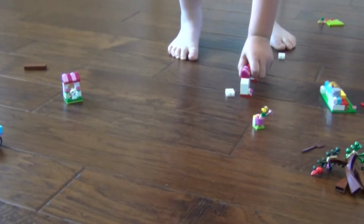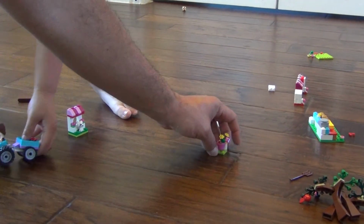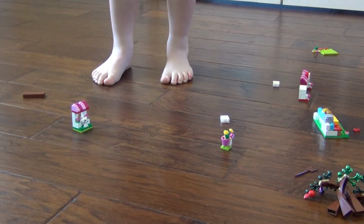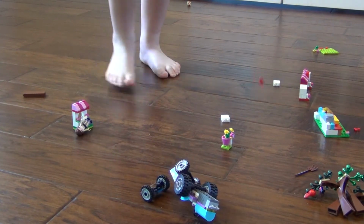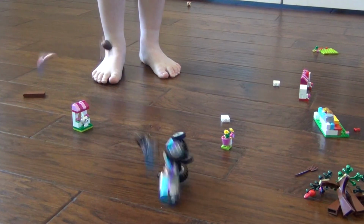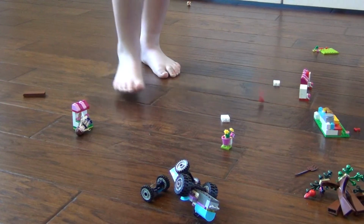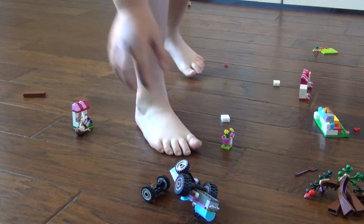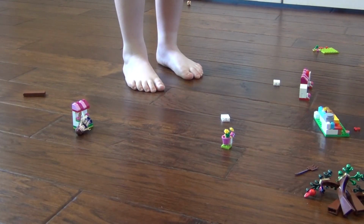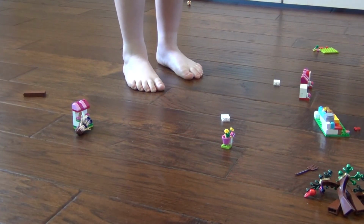All right, so let's do the tractor. Let's make sure our dog can still watch. What dog? The dog in the doghouse. All right, 3, 2, 1. Oh, she hit the dog. Where? Yeah. She's sitting on the dog. She's petting the dog.